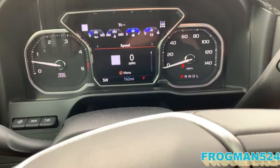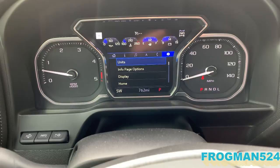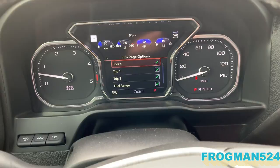Let's go through this DIC. So this is your info page. Also got audio page. If you got your nav, all the same stuff as before, your phone, settings. So on info page options, let's go back. So you got your home. If you go to info, you go to the bottom, info page options, edit, you can see your different options. I've got them all selected.